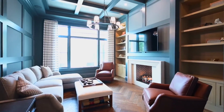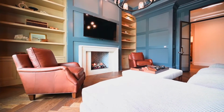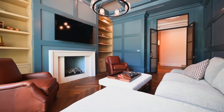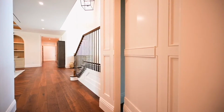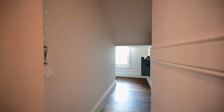Flex room, we've got a fireplace. We actually did a soundproofing, double plywood, a special sound deadening drywall. So this is totally a private wing of the house without worrying about the kids. Something to notice here about the stairway. So it's a hidden door that goes underneath the stairs that exposes some extra storage area.